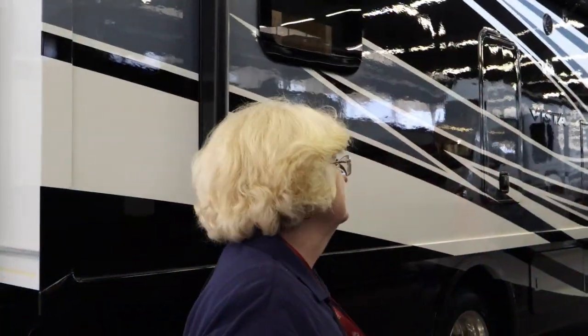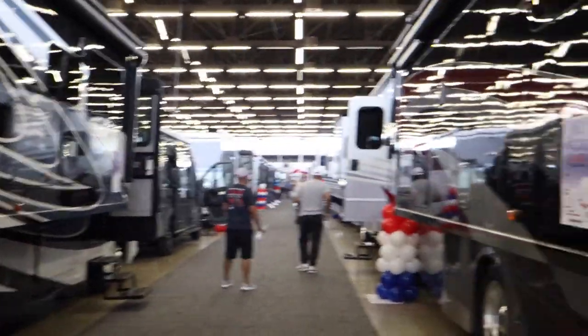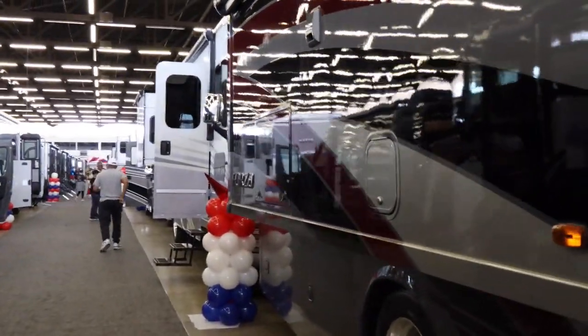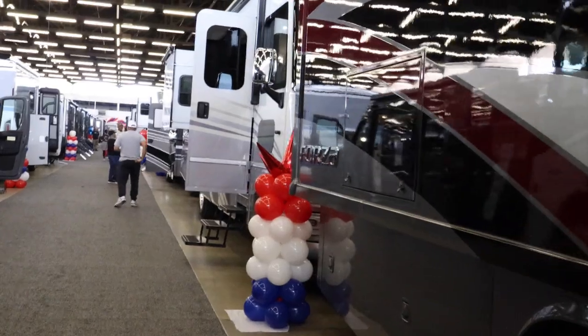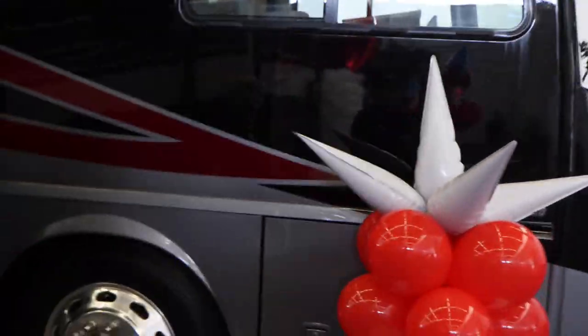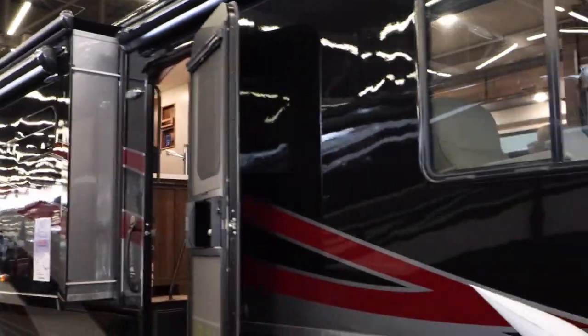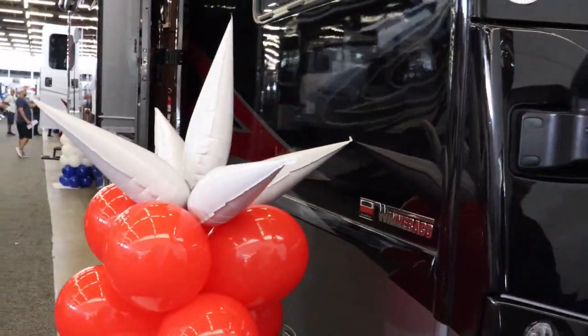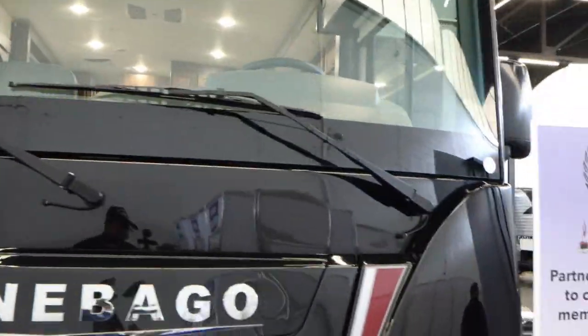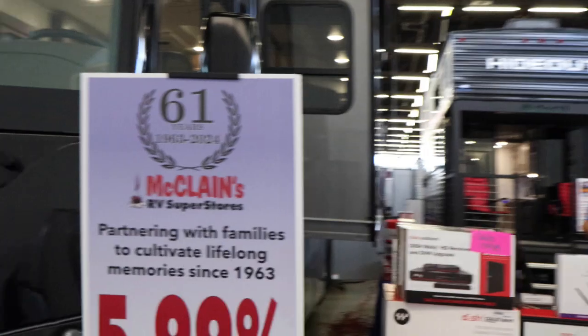Ready to go? Yeah, sure am. Where do you want to start? Right here. Well, it's a motorhome. I'd like to see what this is first. I've never even heard of it. Let's walk around front. Who makes this? Winnebago makes this. This is a Winnebago? Yeah.